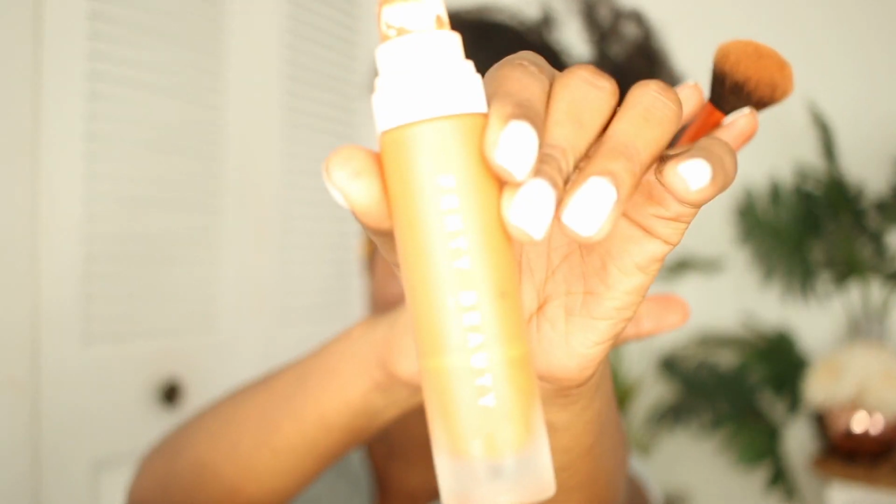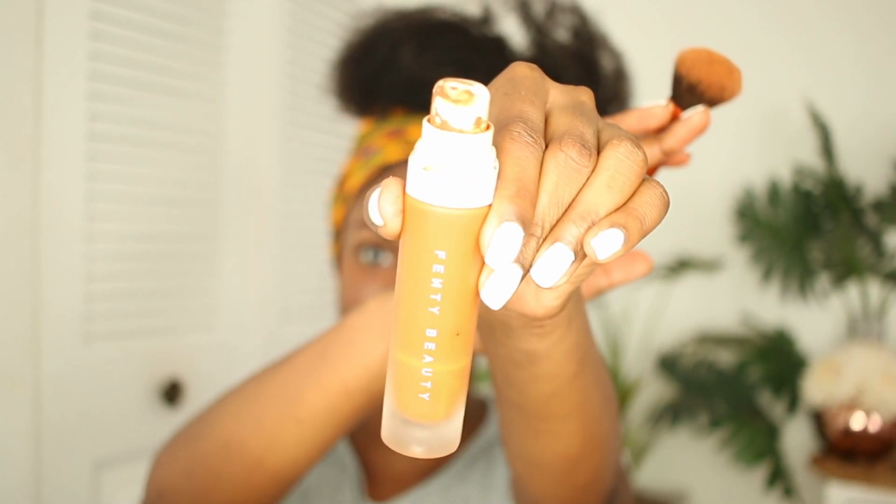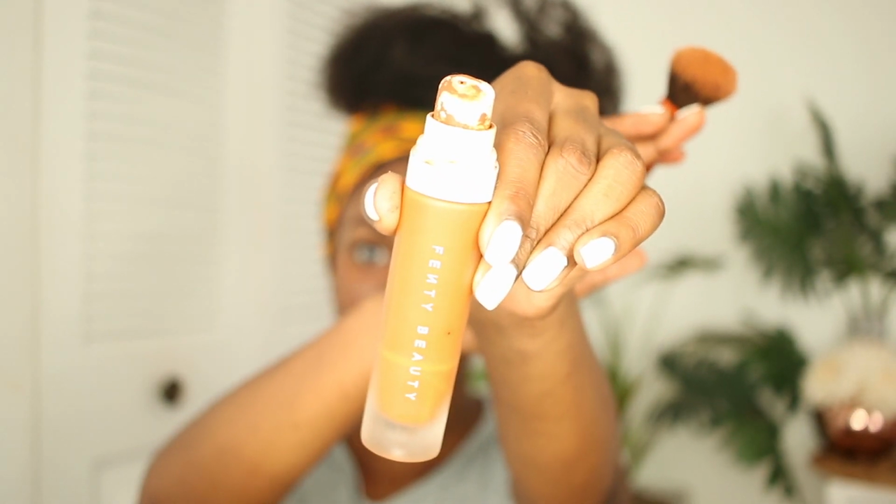So I'm gonna go with my Fenty Beauty Pro Filter Foundation in the color 430. And I'm also gonna be using my Real Techniques buffing brush. I'm just gonna do 3 pumps and then put it on my face.